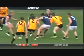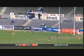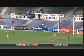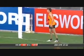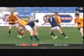Well, Dr. Jared Malloy from long range. It's across the face. The pack will fly here. Hawkins couldn't get a run at the ball. And a good strong mark taken in defence for Western Australia. Gumbleton, yeah, he's gone back. Hoisted high. Foster's come up the ground. Couldn't get his hands to the ball.